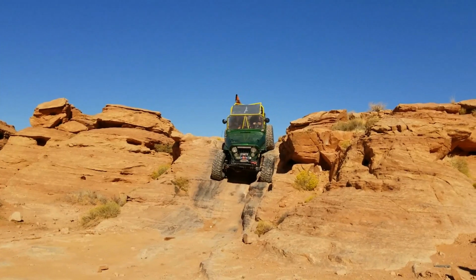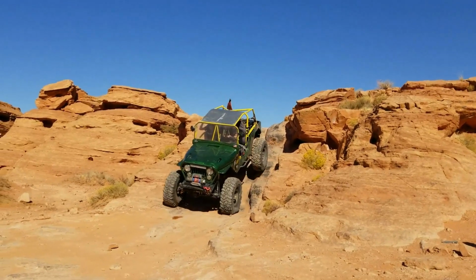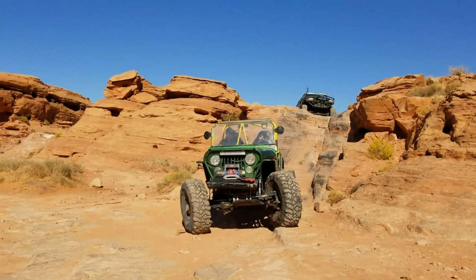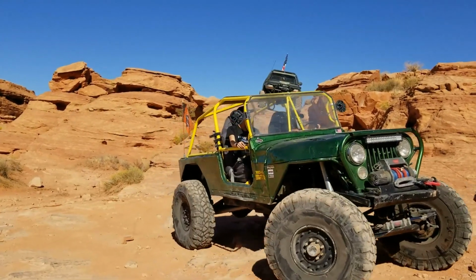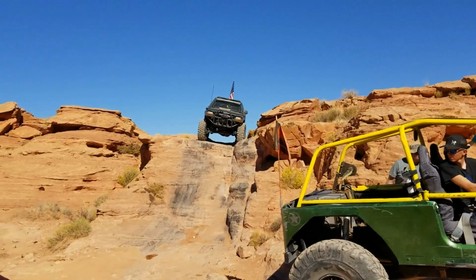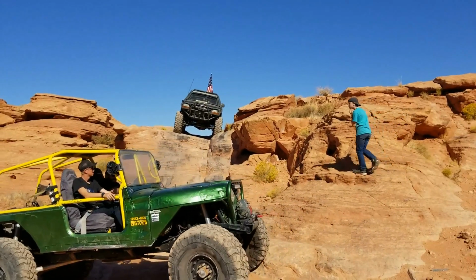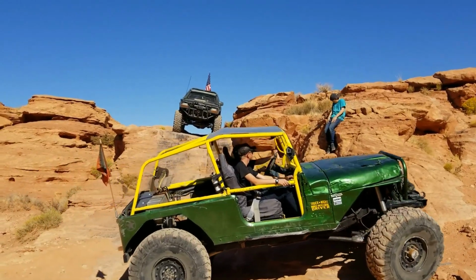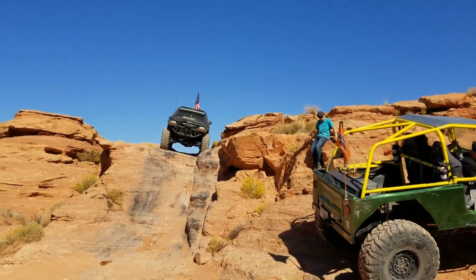David coming down in the green Jeep. He decides to make this little climb off here to the side. You'll see more of this climb here after David makes it up. You'll see more of it in a minute while the rest of us try to do it. He makes it look pretty easy though.